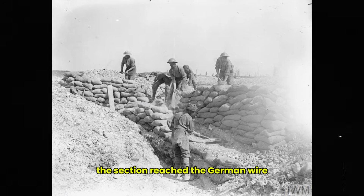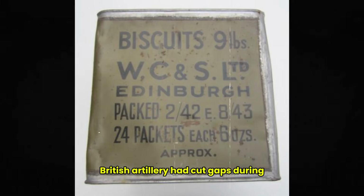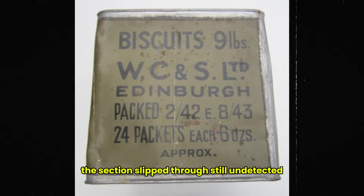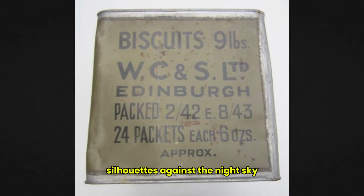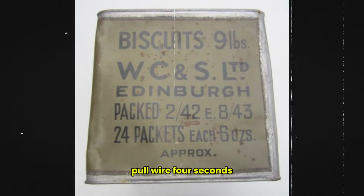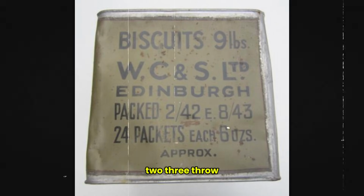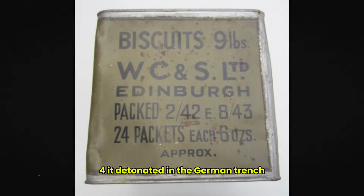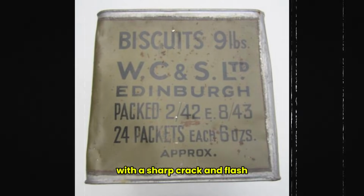0200 hours, the section reached the German wire. British artillery had cut gaps during previous bombardments. The section slipped through, still undetected. German sentries were visible 30 yards away, silhouettes against the night sky. Mills prepared the first bomb, pull wire, 4 seconds. He counted in his head. 1, 2, 3, throw. The bomb arced through darkness. 4. It detonated in the German trench with a sharp crack and flash.